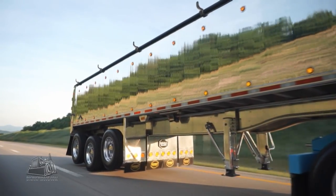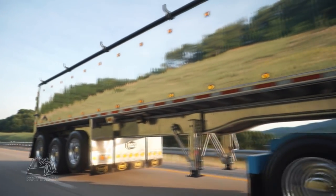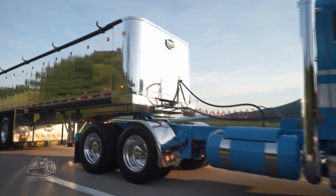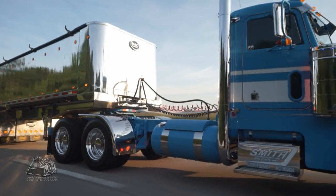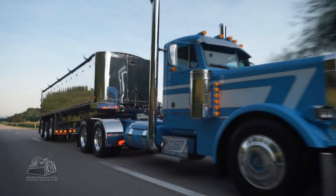And the trailer's got swing away bows. You pull the rope in the back, you see on the tailgate, and they swing out of the way for convenience. And we ordered the trailer with all the options, polished frame, pretty much everything you can get. It's the Cadillac.